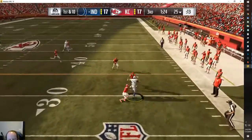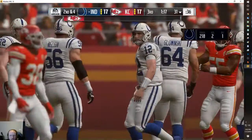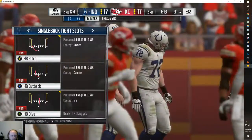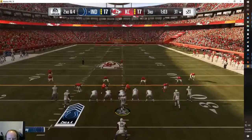Here's Luck, finding a safety valve here. That's complete. And they'll take him down at the 31-yard line. It's a gain of 6 on the play, and it's a second down. I know most of the time when the ball's in the air, you're thinking wide receiver, tight end, but running backs, they can be a big part of any passing offense nowadays.